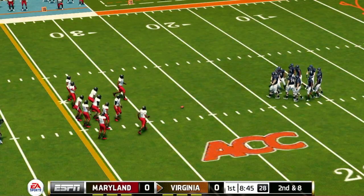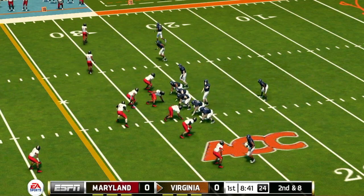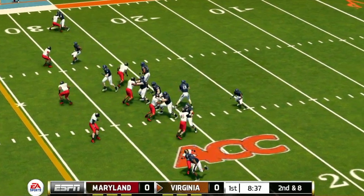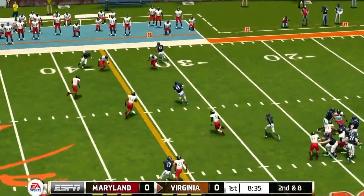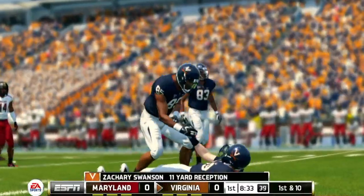From their own 27-yard line, it's 2nd down. 47, Mike. 47, Mike. Mike, 47. Come on. Ready! He's got it out to his tight end, and he's taken down around the 38-yard line.